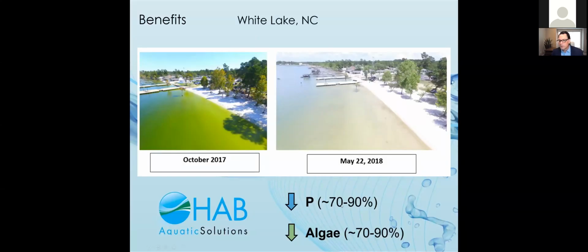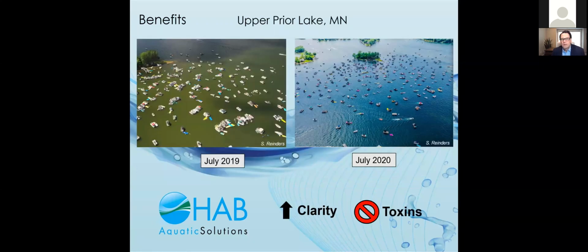In general, as a rule of thumb across our projects, we usually see about a 70 to 90% reduction in water column phosphorus and about that same reduction in chlorophyll, or the amount of algae in the lake, due to the strong relationship between phosphorus and algae. I love this slide. This is Upper Prior Lake, Minnesota. We get an increase in clarity and a reduction in toxins, because as we lower the phosphorus concentration, we shift away from these cyanobacteria that can produce the toxins to a community more dominated by greens and diatoms that don't produce the toxins.